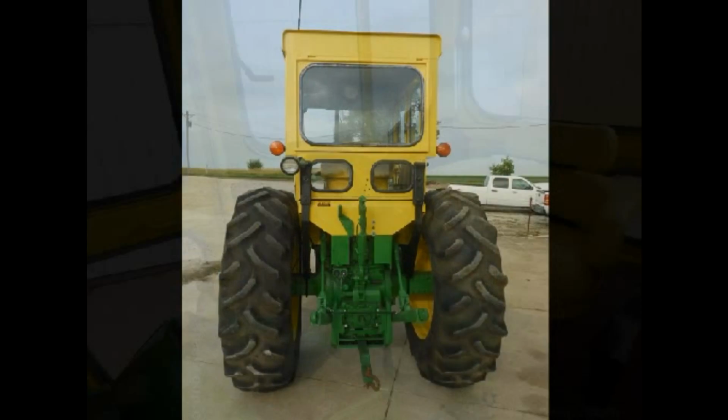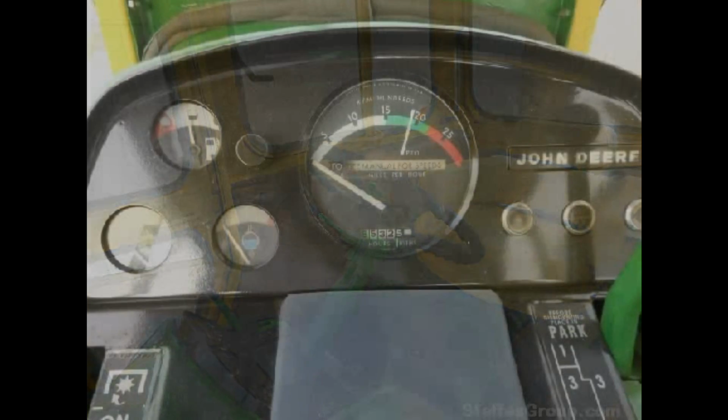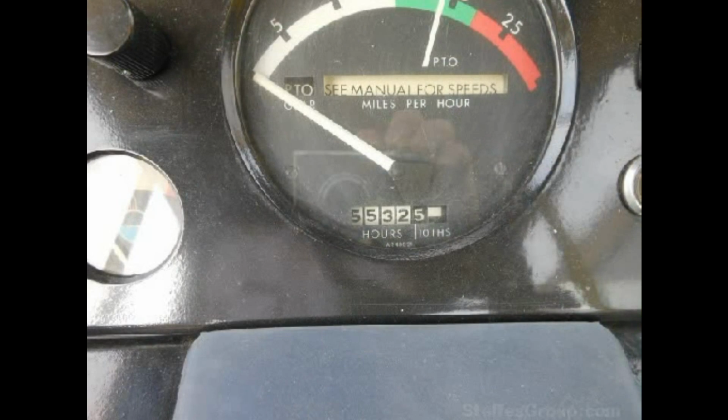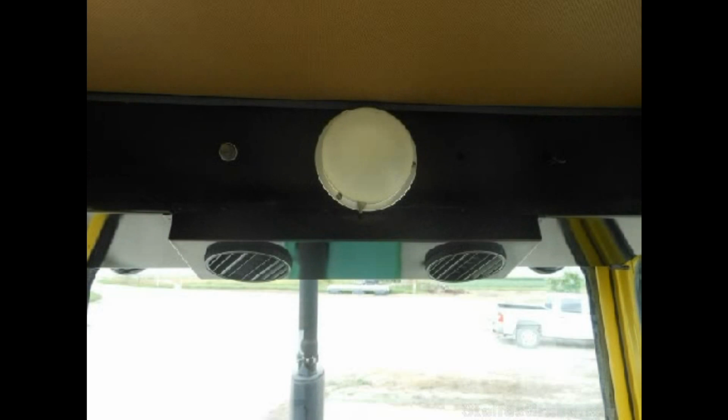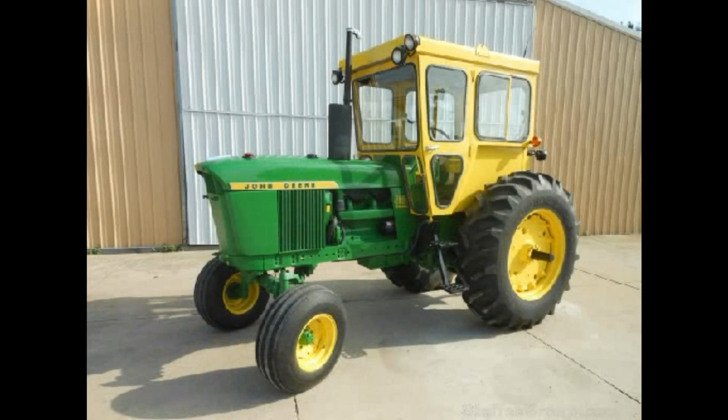You can see it's a beautiful tractor. Look at that cab, just like a brand new 4020, pretty cool. You can see the dash, and here's a closer look at the hours, 5,532 hours. And earlier today, I did a little video interview with auctioneer Chris Richard and also Jerry Fricke, the owner of this tractor. And yeah, here's that interview right now.